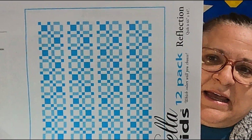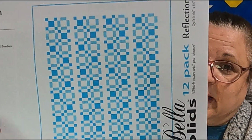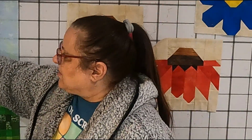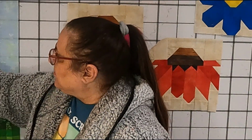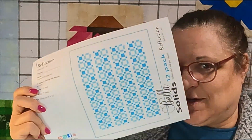For those of you who have heard me talk about it but didn't know what it was, it's a pattern from Moda. It's not a free pattern, but it's basically one block with two colorways. So you've got the black in the middle and then the color in the middle. And I used ombre, so there's actually lots and lots of color options. So I'm excited to work on it.